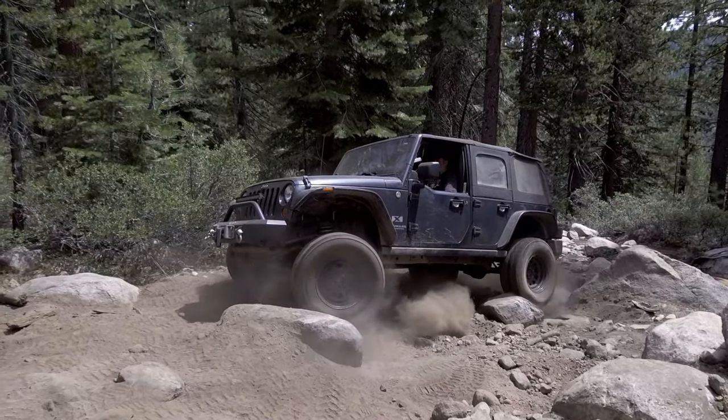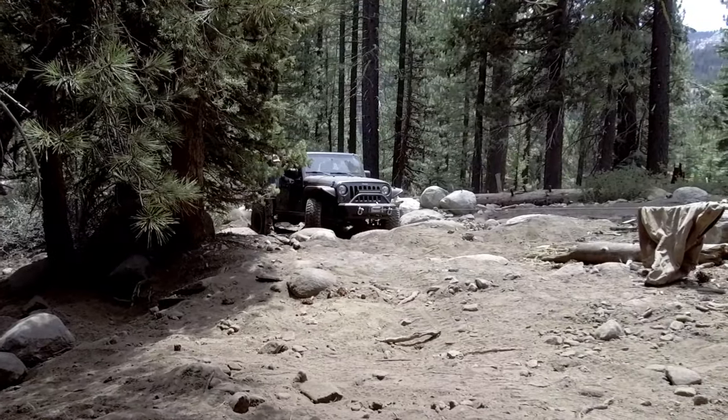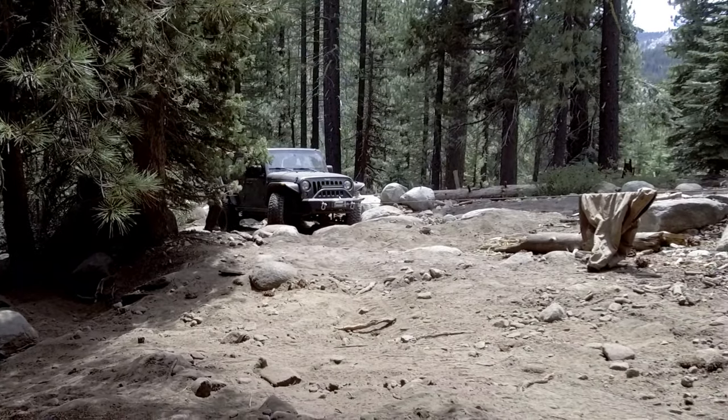Steep climbs with large rocks and a dusty trail is what makes the Hermit Valley entrance a little bit more challenging. Slipping off a rock or a bad line could result in the need to pull out some winch line.